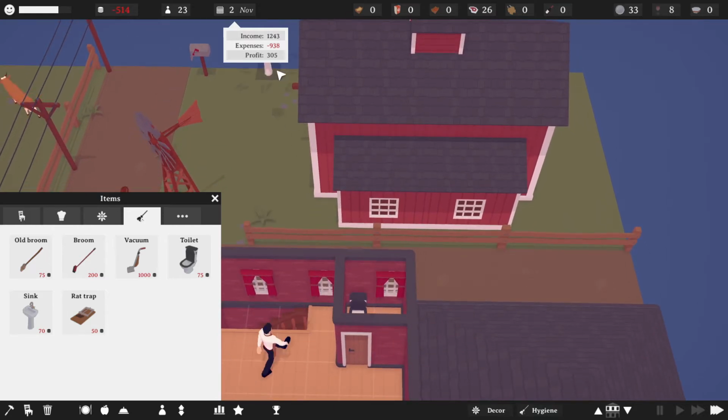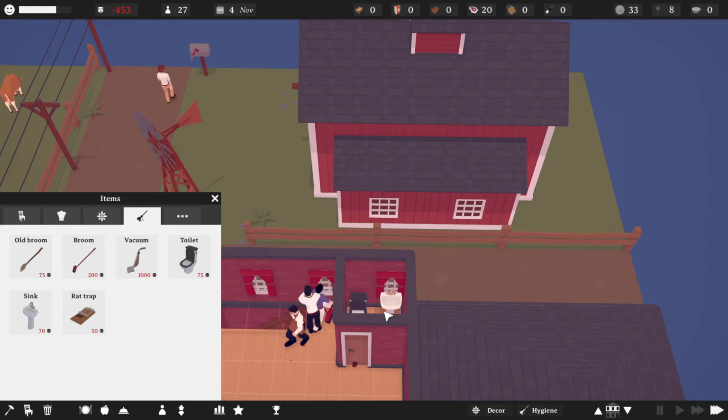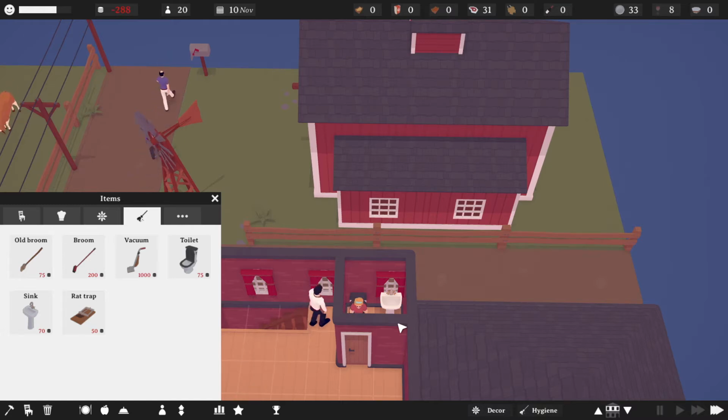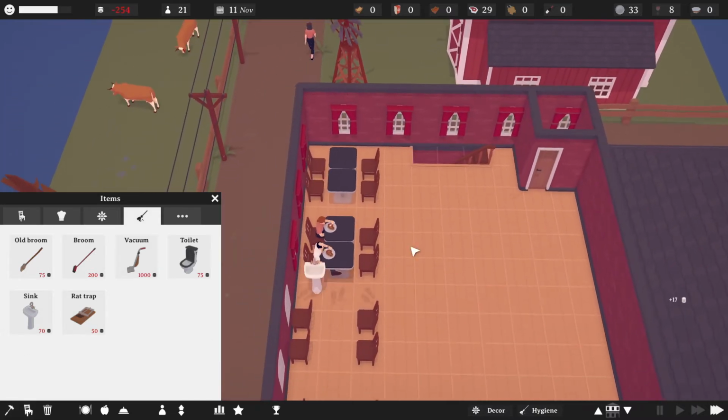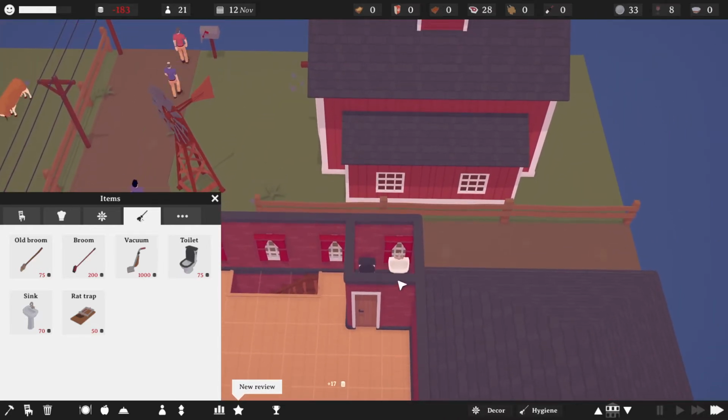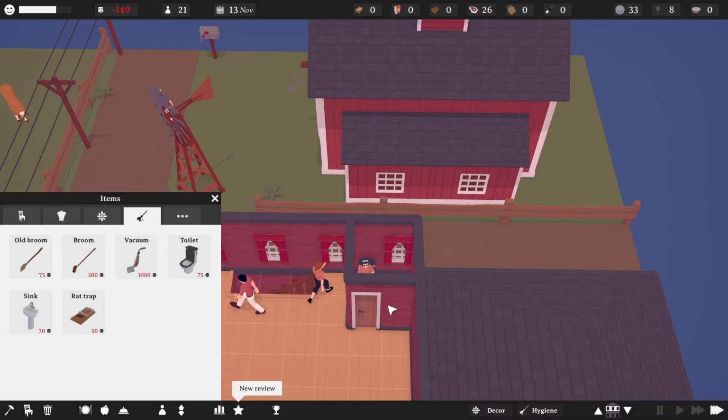Gonna be a bit, but we had a profit of 305, income of over 1200, which is great news. Not enough brooms. I've got two vacuums and a broom, so I should be okay. But we've got a few people eating up here. But yeah, I think we're going to extend bathrooms back here.